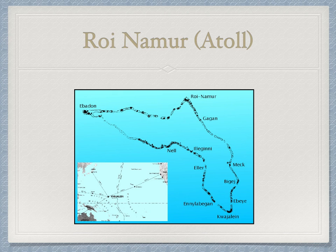So here we see this is the Roi Namur, that little island system here, the atoll system, and as you can see in the bottom there, that is a map of the South Pacific. So you can see where the Greater Marshall Islands reside on the globe, which coming up will be quite significant in our discussion on why a survey and mapping of this atoll or off the coast of this atoll is very important to the historical record.